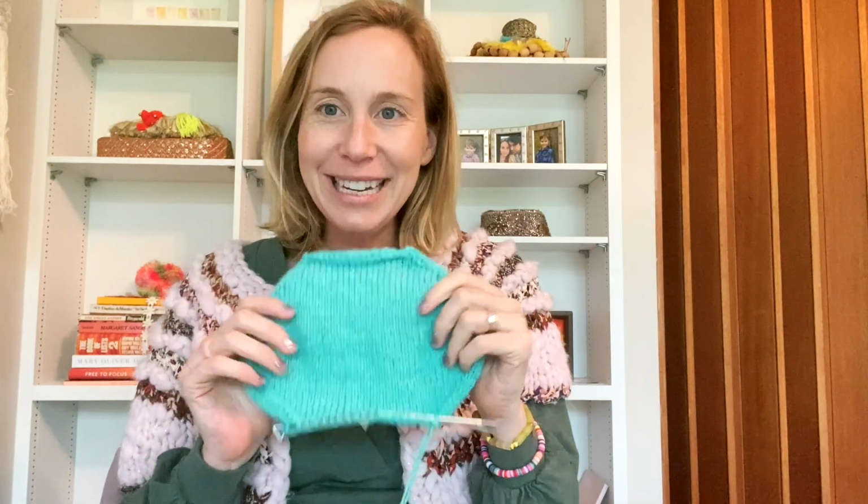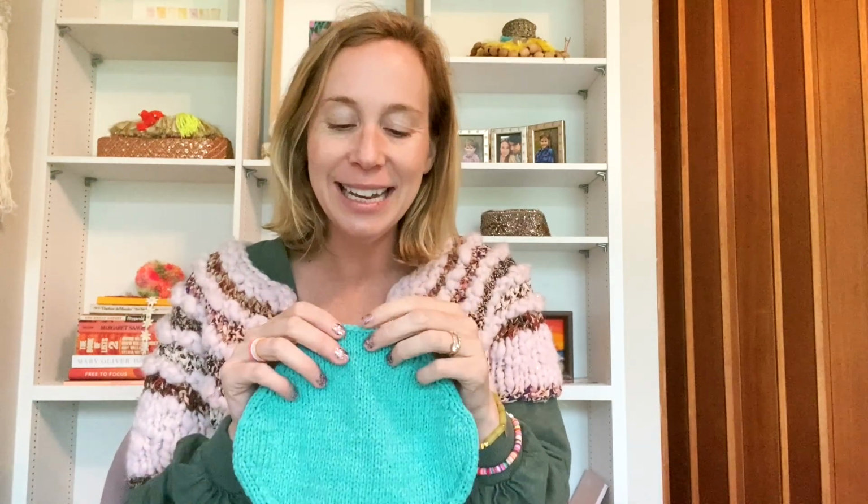The other WIP I'm working on is, we have a new tradition in our family since COVID where I knit the boys' toys for their birthdays.